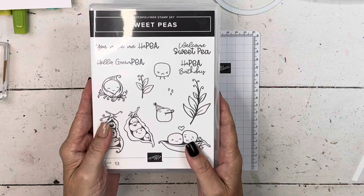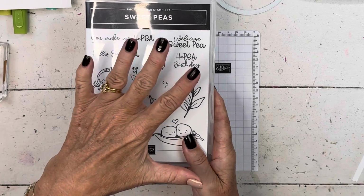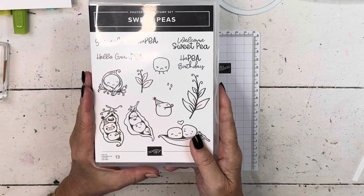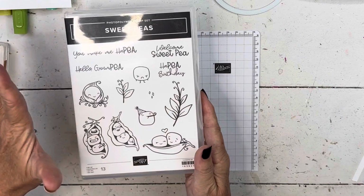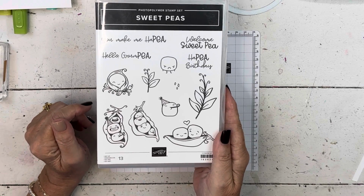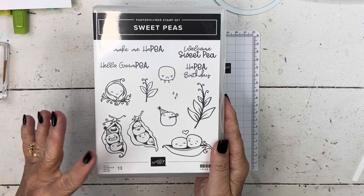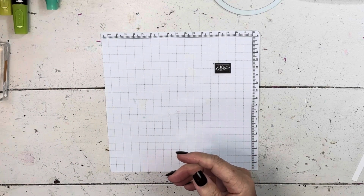Today, I'm going to use Sweet Peas, because when I first saw this stamp set, both my daughter and I loved this set. It was on our first orders, both of us. So sweet, so cute. Love all of the play on the word peas in those sentiments. But then when you see the green paper, it's obvious, isn't it, that you have to use this stamp set with the green paper. So it's a quick and easy little card.